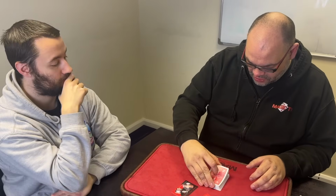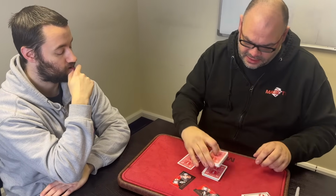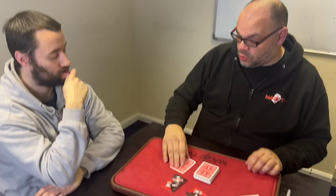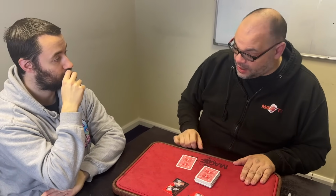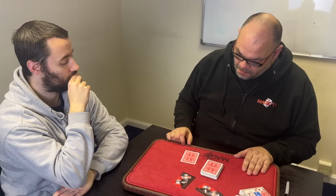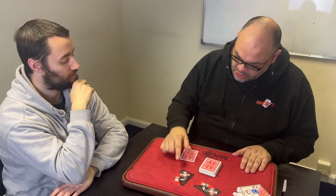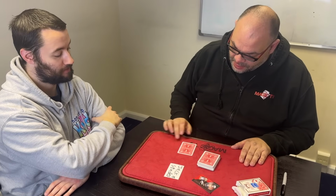Exactly. So let's see if I can do this. This is tricky, but I'm going to give it a shot. I'm going to try and cut to one card. Now, this doesn't always work. I'm hoping. I cut to one card right there, yeah? Mm-hmm. What was the card that you picked? Turn it over, let's have a look. The Jack of Spades. Yep.